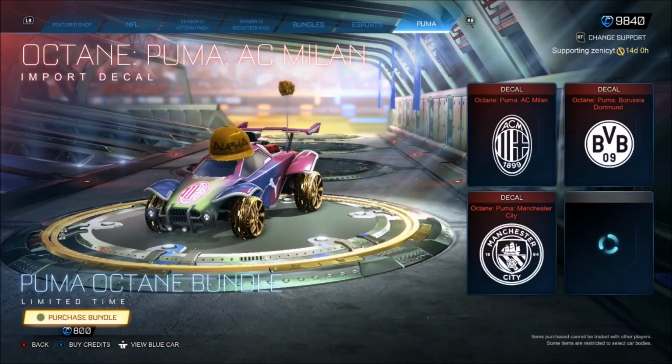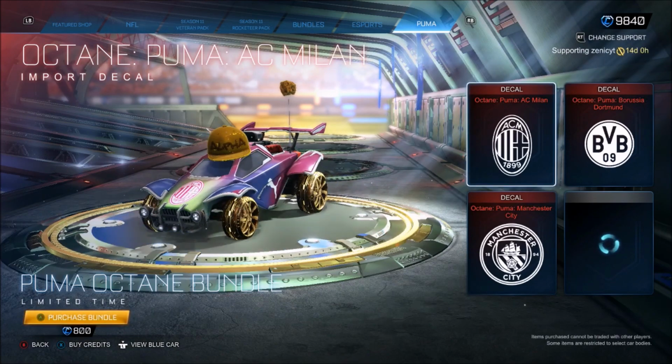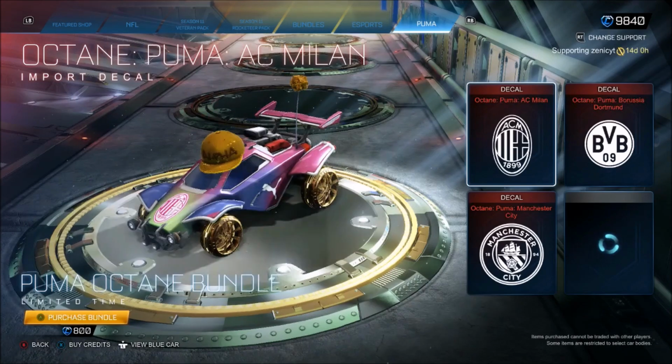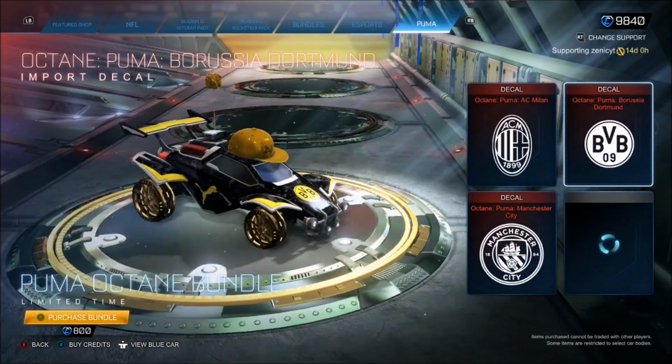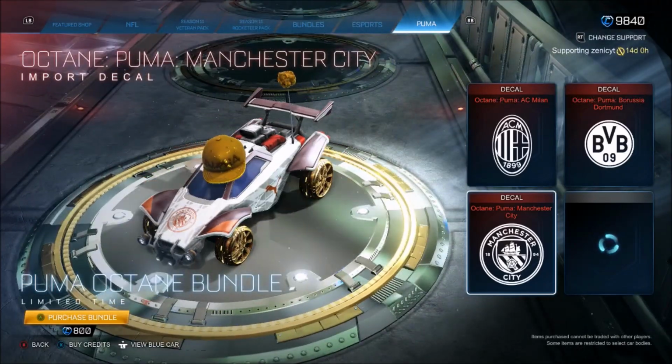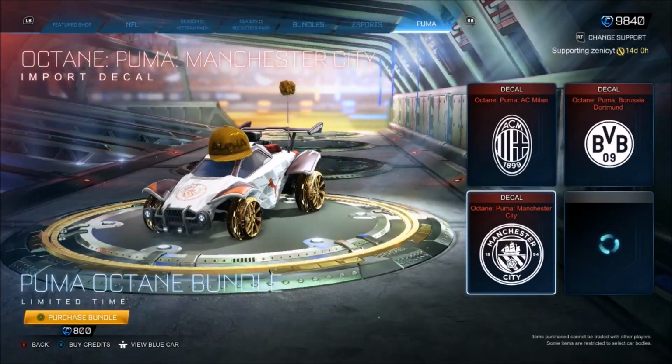And then you get them for the Octane as well. But realistically, when I'm in game, I'm going to be using the Fennec anyway, so it doesn't really matter too much. On the Octane, they actually do look really clean though, to be fair. All right, that's nice. And then you get that for the Man City. All right, it's decent. But like I said, when I play in game, it's always the Fennec. So I'm not really too bothered by that.